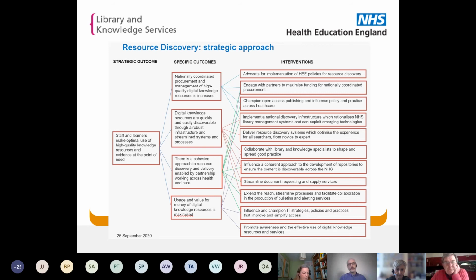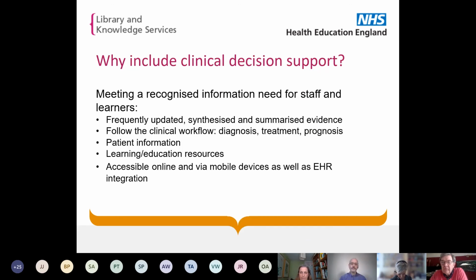We've, for a number of years, been buying what we call a collection of core national content, and this has been more traditionally library resources like bibliographic databases, for example Medline and CINAHL. We also buy e-journals and e-books for the system. But clinical decision support is a slightly sideways step for us. Next slide, please.